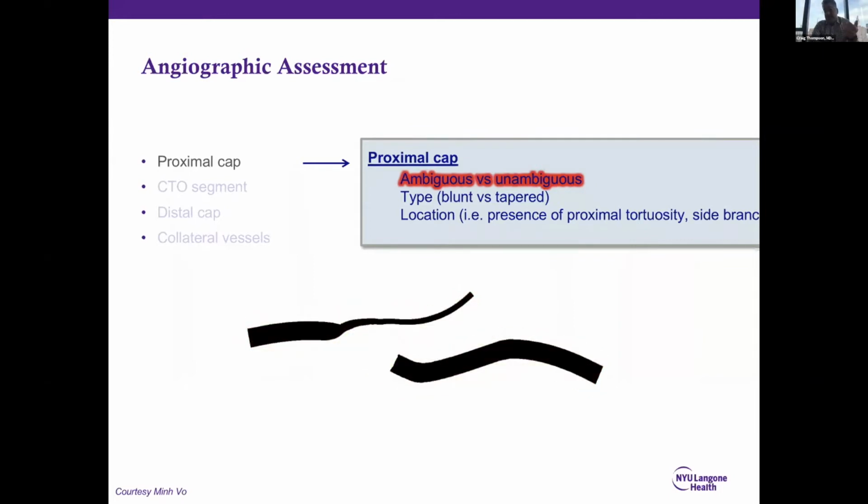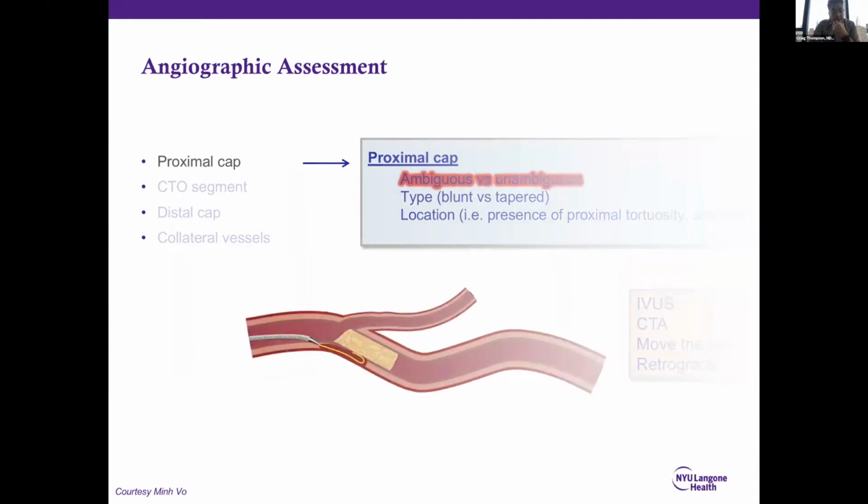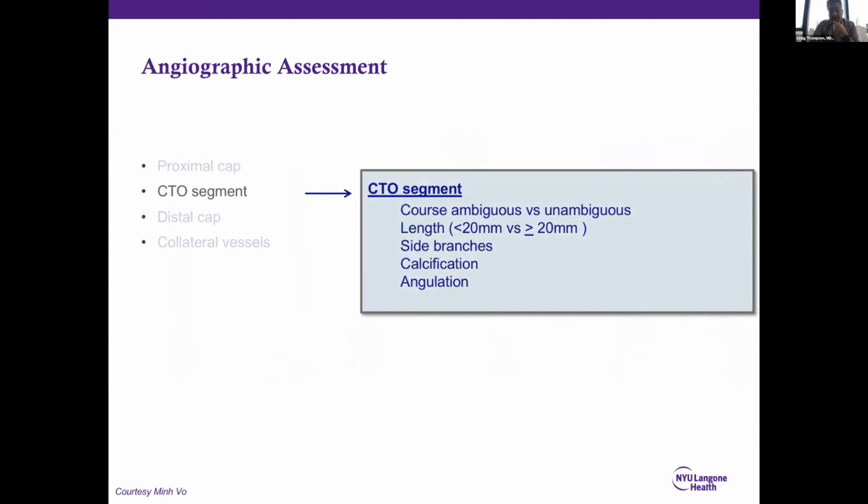And this may inform opinions. Do we do IVUS to understand the proximal cap, or do we do an alternative approach such as bypassing the proximal cap antegrade or using retrograde techniques? The CTO segment itself, and typically if one can define what the course is, it's very useful. There are countermeasures you can do during a procedure to reduce the ambiguity, such as knuckling techniques and other techniques that keep you within the vessel architecture. But primarily you're looking at the lesion length. This is going to be really informative of the initial approach.